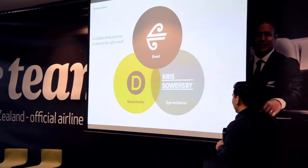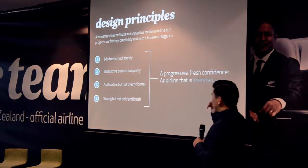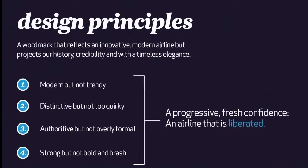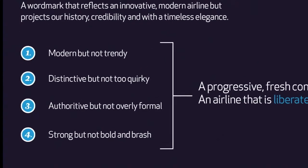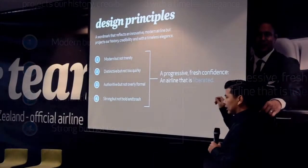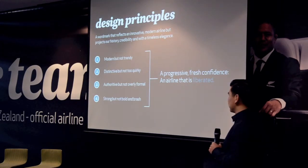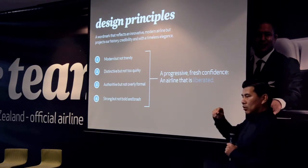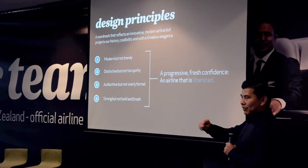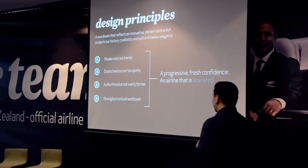So the team got defined, and the other part of the process, on the next slide, was a set of principles that we all agreed on before we started working on it, which was all about taking the subjectivity out of how we were going to go through this process. I think this was really good for us, because it made us look at things and make decisions based off these principles. So, quite simple: modern but not trendy. We didn't want it to date, or to have too many distinctive elements that made it not in fashion the next year.